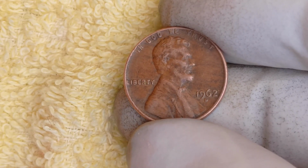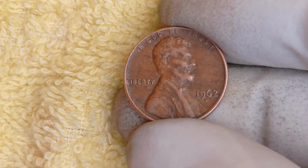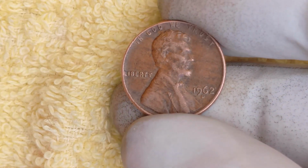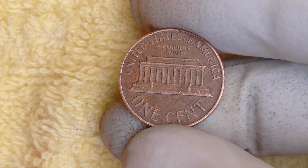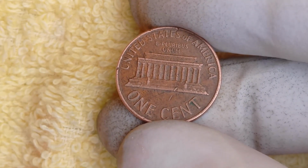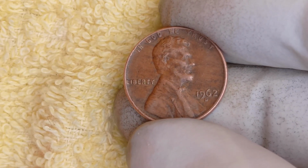This coin was part of the long-running Lincoln Cent series, first introduced in 1909 to honor the 100th anniversary of Abraham Lincoln's birth. Designed by Victor D. Brenner, the penny features a right-facing bust of Lincoln on the obverse, while the reverse displays the iconic wheat ears design, a tribute to American agriculture. By 1962, however, the U.S. Mint was transitioning from the wheat design to the now familiar Lincoln Memorial reverse, making this issue particularly significant as one of the final wheat pennies ever minted.